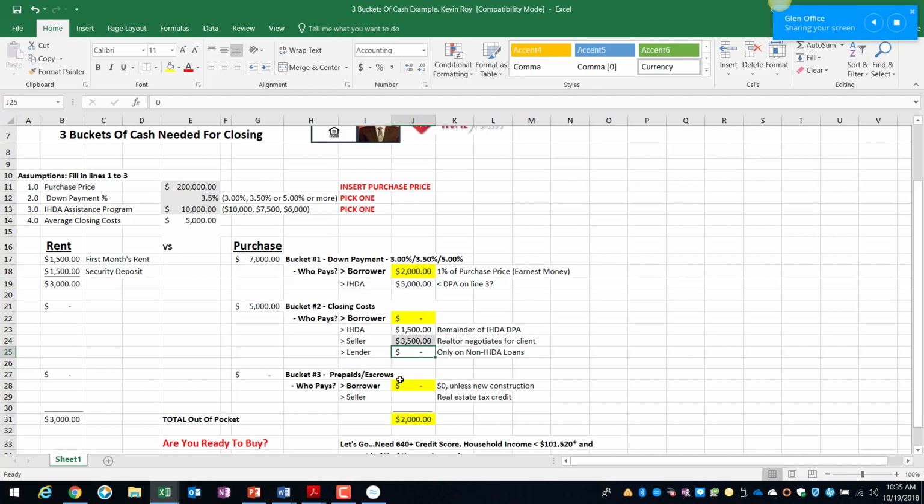The last bucket is escrows for real estate taxes and homeowner insurance. In the state of Illinois, when do we pay our real estate taxes? In arrears. So in 2018, we're not going to pay our taxes until 2019. If all of us in this room have a closing on October 31st, that's 10 months out of the year. Who lived in the house for the first 10 months? Seller. So the seller has to give our client 10 months of real estate taxes as a credit.